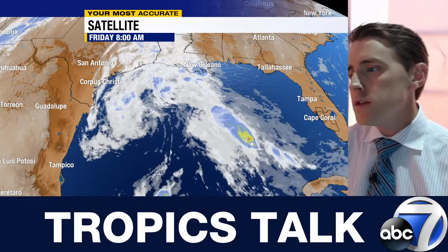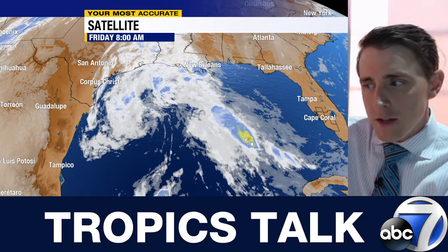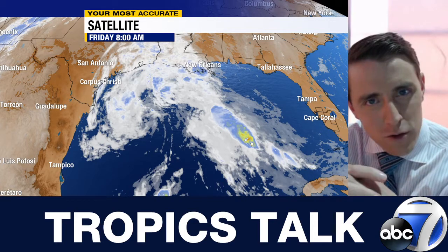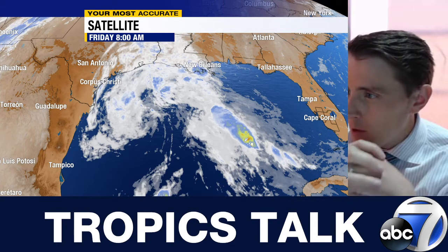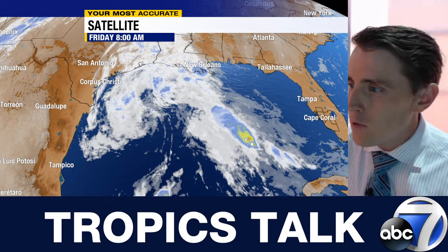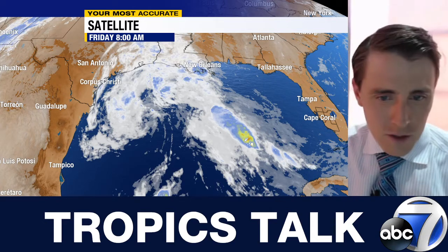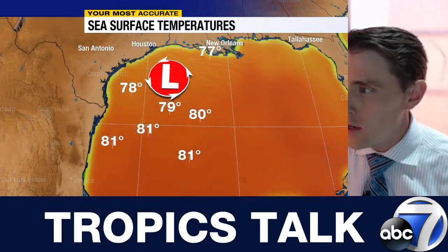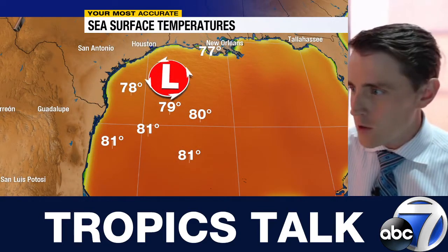So if this is going to become tropical, yes, you do have that swirl going on, but you'd want to see that convection, that thunderstorm activity, setting up over the center, which at this point just is not looking like it's occurring. A little bit of lightning just to the north, but no heavy thunderstorm activity near that little surface circulation.